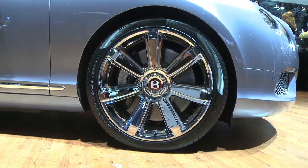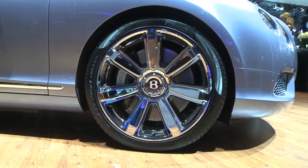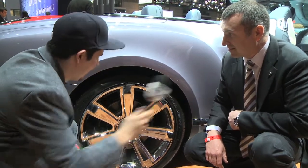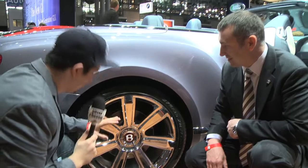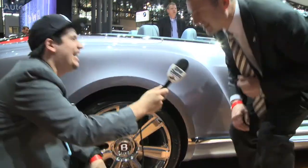So we're running on 21-inch wheels here. You can see the red badge. This is a chrome finished wheel, and I think this really sets off the car fantastically. And I also noticed, of course, like I noted last year, the Pirellis, you had to wrap it with the Italian touch. Of course, we always like the Pirellis.